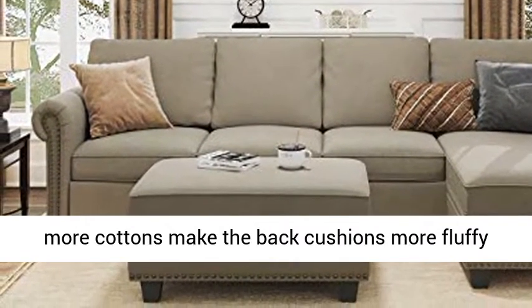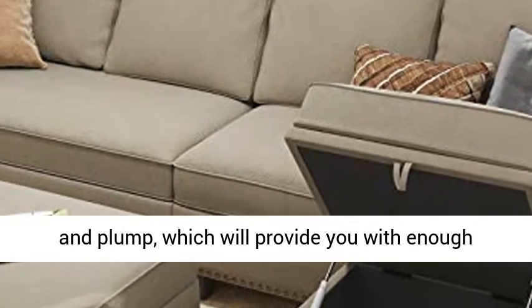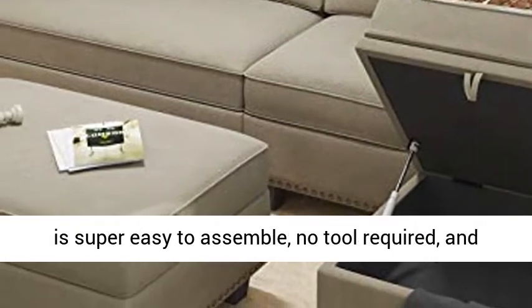Easy to assemble. Nolany sectional couch is super easy to assemble, no tools required, and the ottoman does not require assembly. You can assemble the sofa set within 20 minutes.